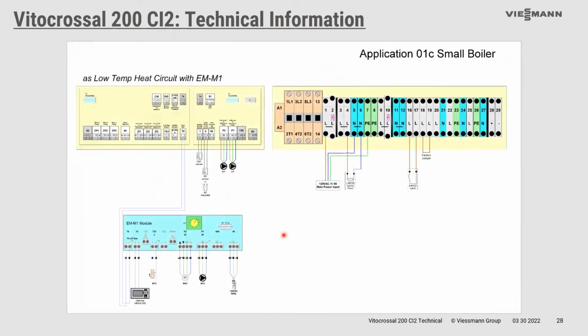So now instead of the EMP1 module, we're using the EMM1 module, which is a mixed circuit module. So again, it connects on the 74 bus, the plus bus. We can put the Vitocrossal on if we want, but you see what's different here. We have a temperature sensor. We have a pump. We have a mixing valve driver, up and down or open and closed. So over here, we have the recirc pump and the domestic pump. So we didn't have to use up that P1 module because the pump for that mixed circuit is here. So that's just a different choice.